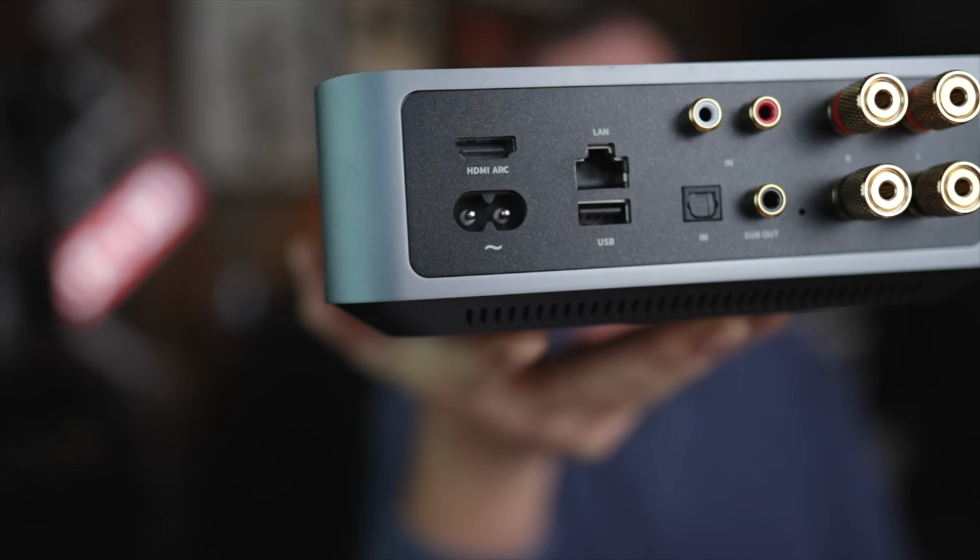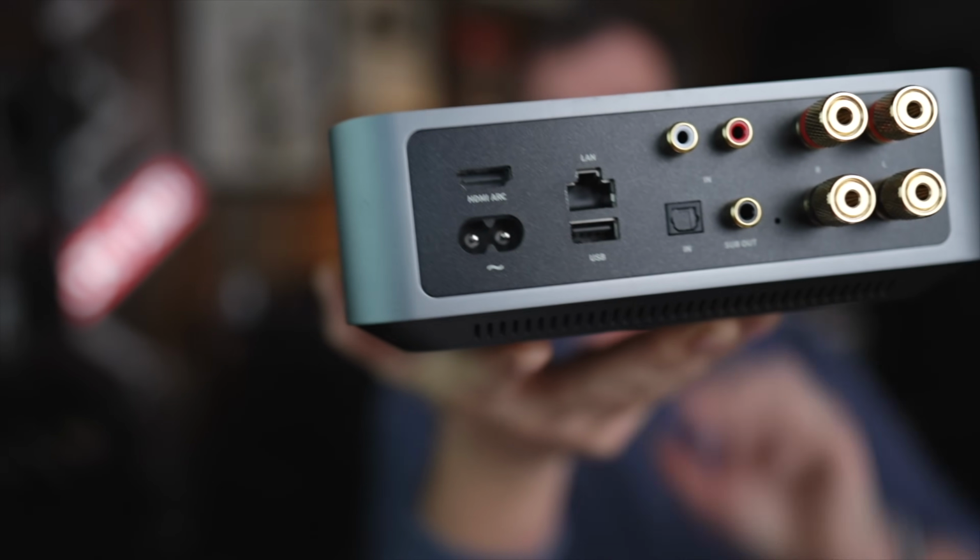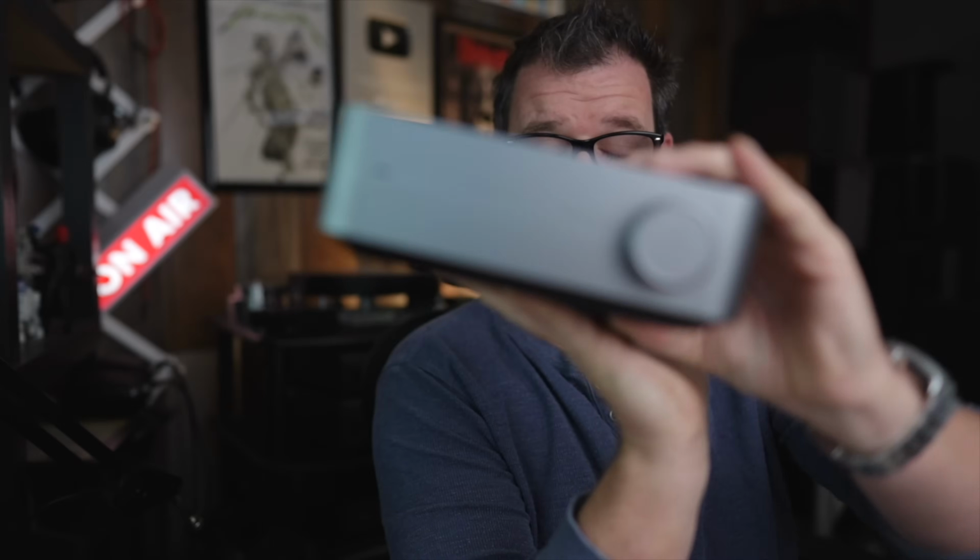Also has HDMI ARC, so this thing you can put right next to your TV, put 2 speakers and a sub on it. You got a great 2.1 channel system. You have all the streaming you want. Honestly, there's an entire video just dedicated to Weem products that you have to check out because this platform is amazing.